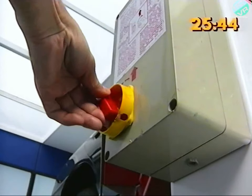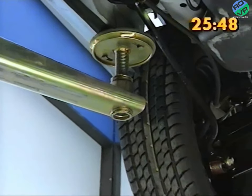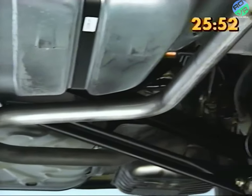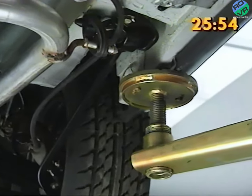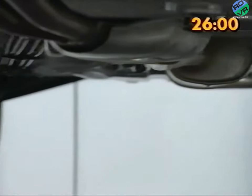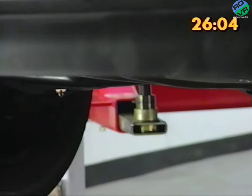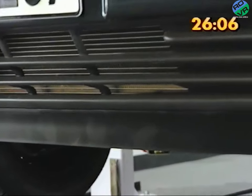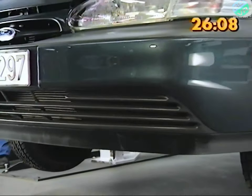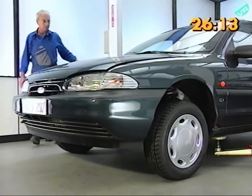If you're lifting Mondeo for any service work, make sure that you do not use a jack under either the front or rear subframes. And if you're using a wheel-free hoist, make sure that you position the lifting arms correctly. Precise lifting instructions are detailed in your workshop literature.